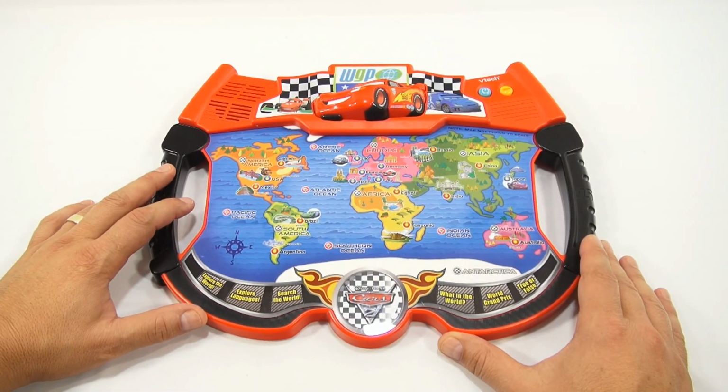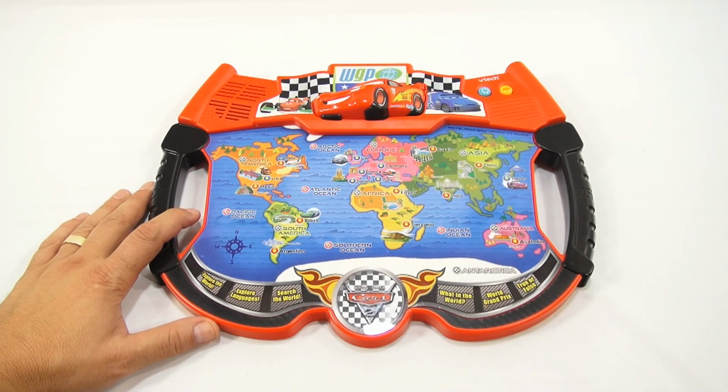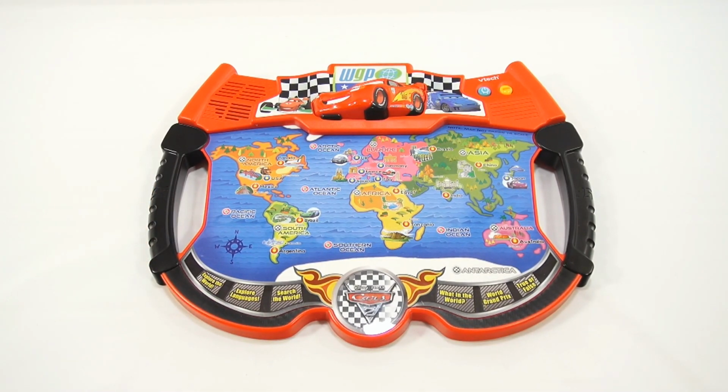The button with Lightning's picture is true. False. True. Can't believe I got that wrong again.